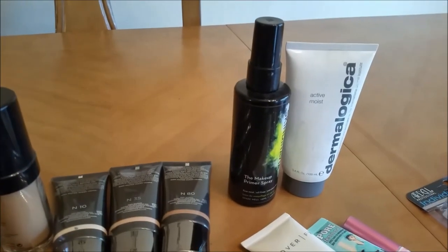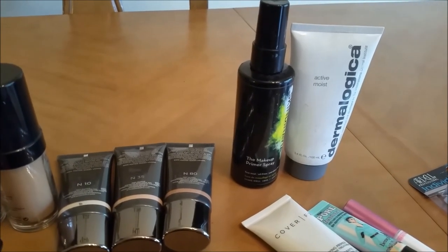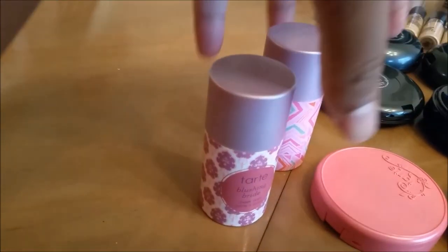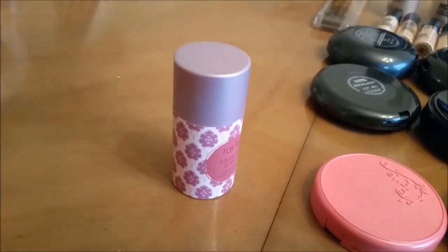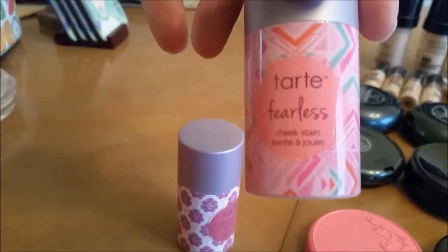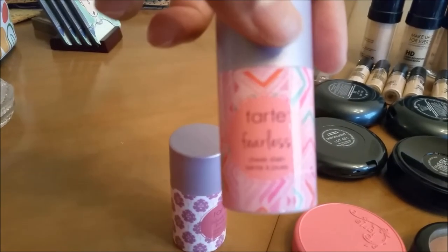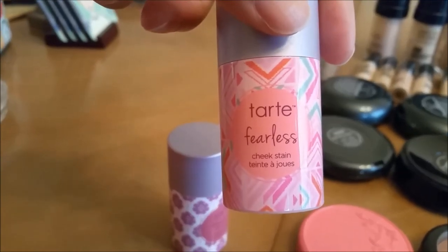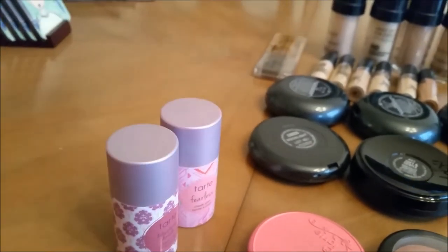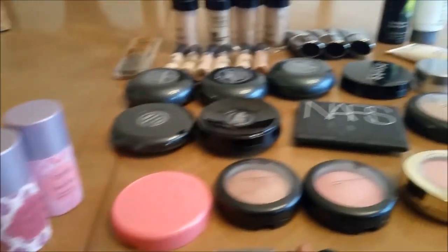A little bit of Scandinavia. I like this as a first layer of primer, like that. And then I also have two of my Tarte cheek stains. I really like these. Tarte sent me these last year for an event, and I love them. I have added to my collection since then. I think they're great, especially for dry skin. Works really well for a dewy look.